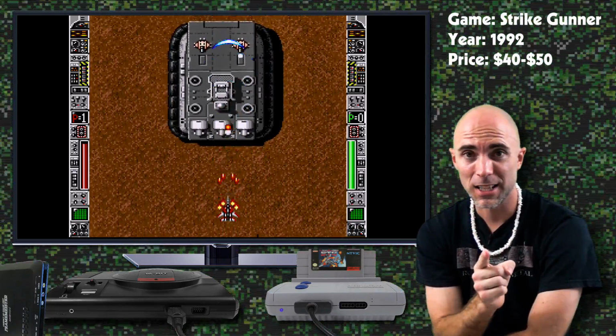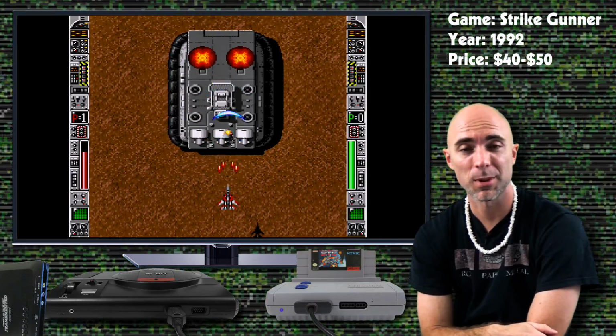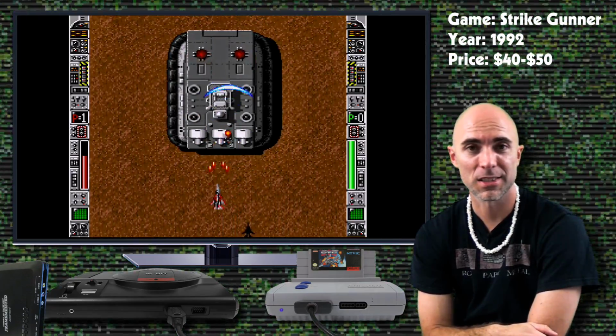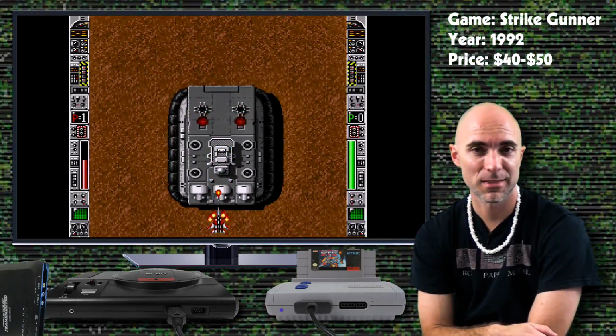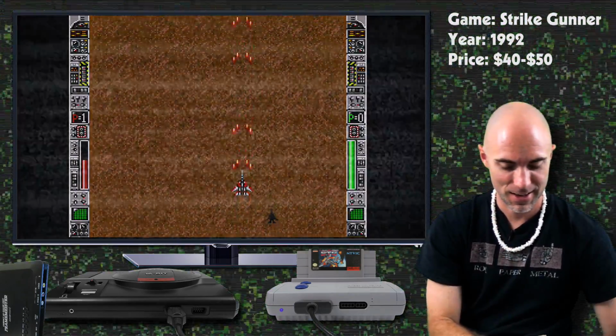Thankfully, I only paid 15 because I got a deal on it at MoCon, so I was very happy about that because I'm crazy. I'm gonna buy expensive shmups even if they suck, because that's just how I do it. All right, speaking of sucking.